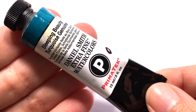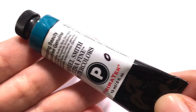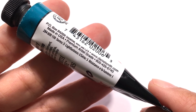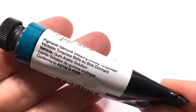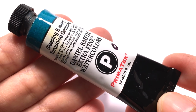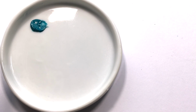Thank you! In this episode, we are taking a close look at the Sleeping Beauty Turquoise Genuine by Daniel Smith. It is a beautiful turquoise color that I just can't get enough of. We did do a comparison between the Sleeping Beauty and the Kingman Turquoise at the end of season 2 of the Daniel Smith Color Showdown, and many of you said that you loved this color too. We had more people say that they own this color over the Kingman Green Turquoise Genuine we saw in that episode. It is a perfect teal color with no shimmer. It is very easy to re-wet and a joy to paint with.